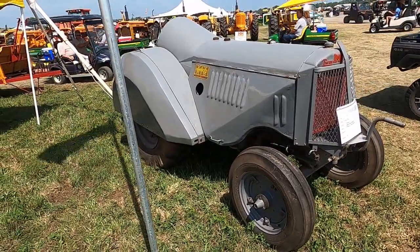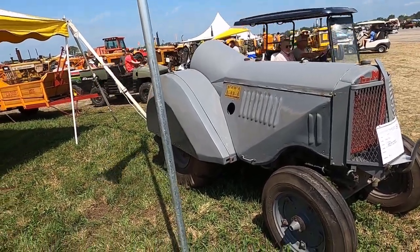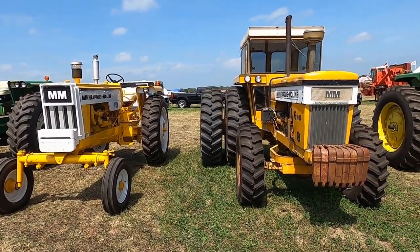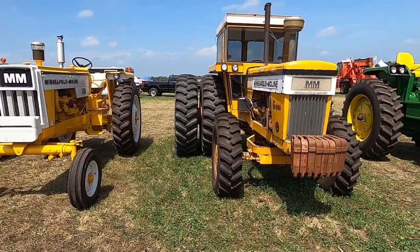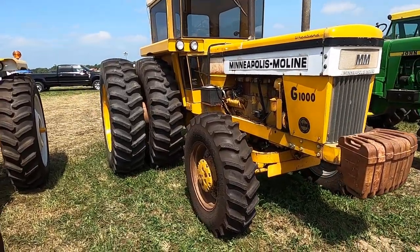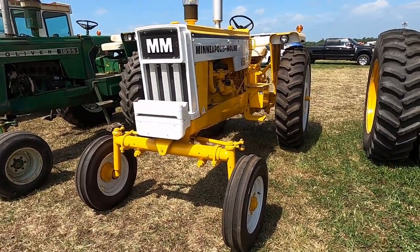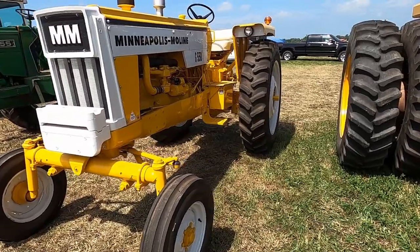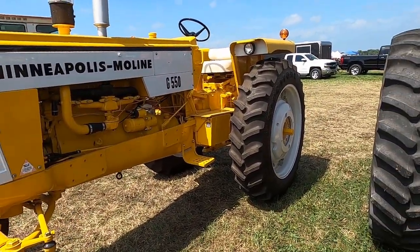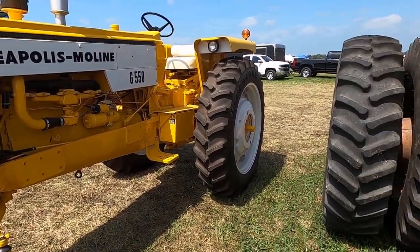There's some other Molines around. I'm gonna look them up today and get them documented. Couple more Molines over here in the mayor's area. They brought this G1000 Wheatland front wheel assist with a cab. It's pretty cool. And then they brought their restored G550, which is a really cool tractor. I really like these. I think it's a neat size. Obviously it's all Oliver, just painted yellow, but I still think that's a really cool tractor.